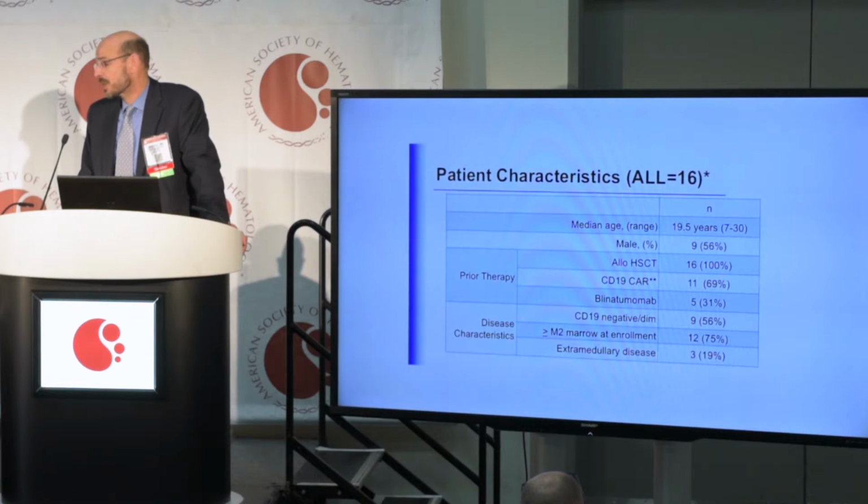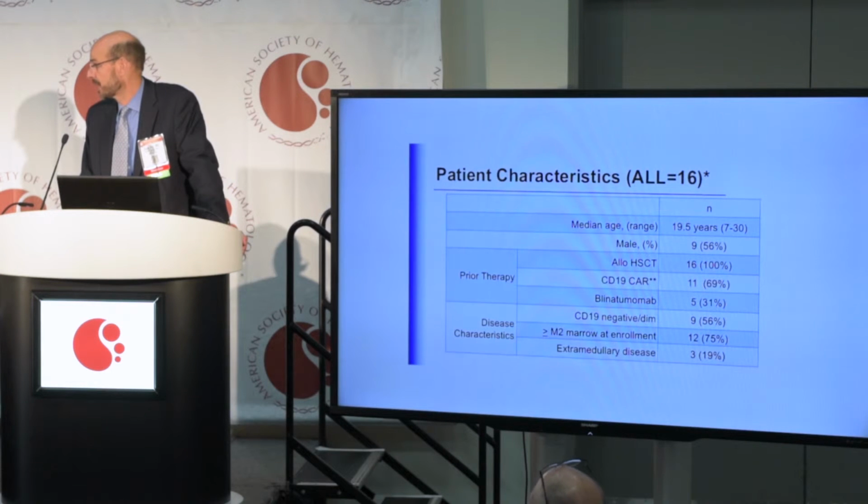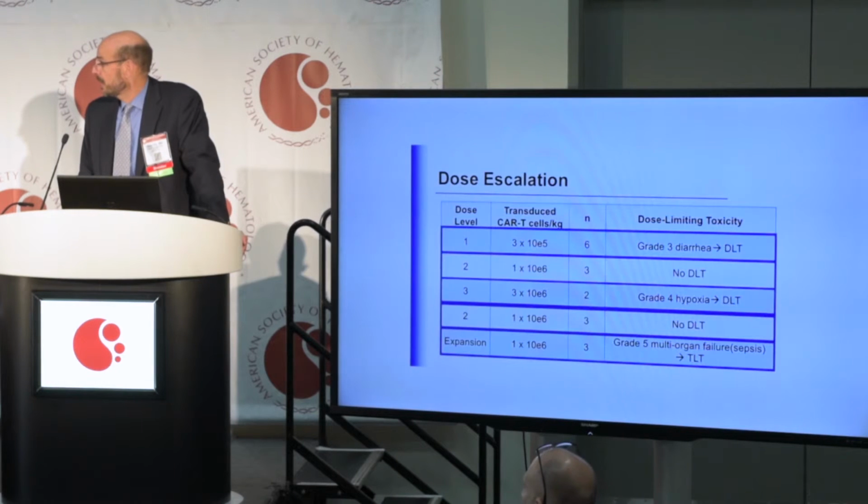All of these patients had received a prior allogeneic transplant. 11 of these patients had received CD19 CAR, and 9 of these patients were CD19 negative or had reduced expression of CD19 on the surface of their ALL. Most of these patients were high burden disease patients, 12 of them greater than or equal to an M2 marrow at enrollment. We had 3 patients with extramedullary disease.